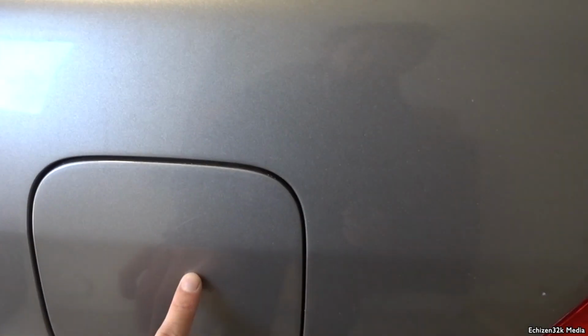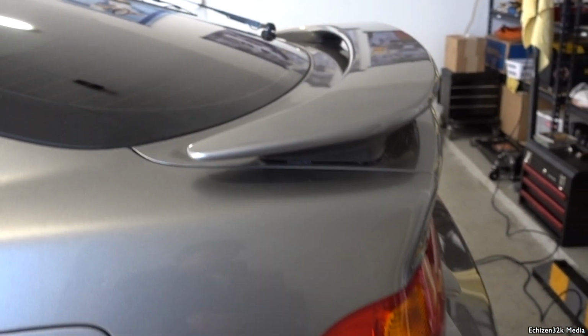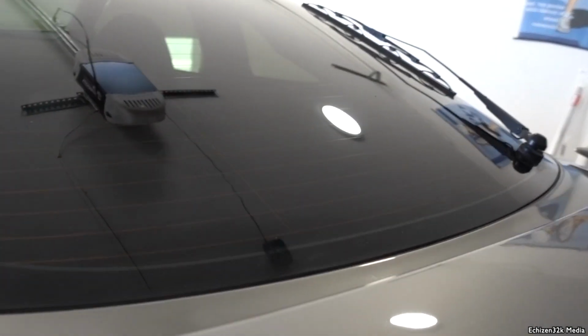Gas cap is also bad on this car, so we'll take a look at that as well. I bought a new one already. OEM spoiler. Tail lights don't have any cracks, all original. Even the exhaust is original. A couple of dings here and there.